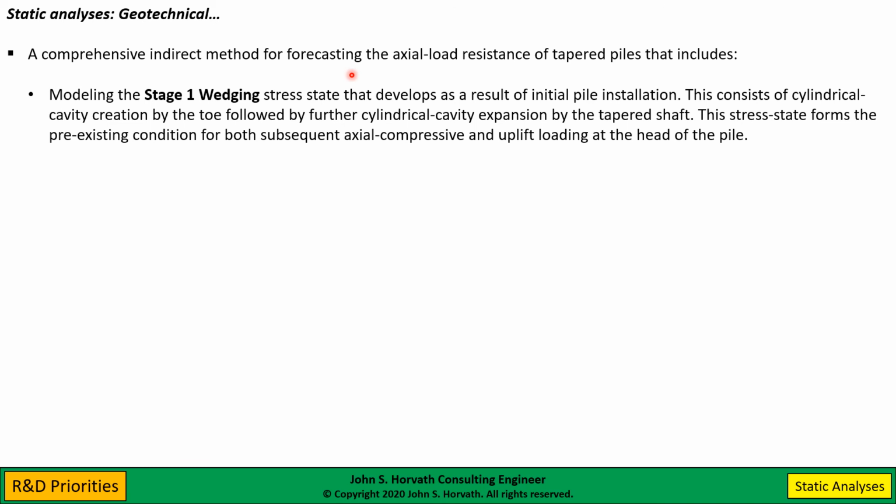First and foremost, the method has to properly model stage 1 wedging that develops as a result of the initial pile installation. And this is terribly critical because this is where most of the taper benefit comes from for tapered piles. It is where the taper benefit, or much of the taper benefit, is lacking for, say, a drilled taper element or a tapered element installed in some other manner, say by vibratory hammer. And this is where methods such as the Kodikara-Harrer-Moore method and all the derivative work by Menand-Har et al. and El Naggar et al. fall short; it completely overlooks the stage 1 wedging. And unfortunately, some, I think, problematic conclusions have been drawn from that incorrect work. So really, this is quite essential.